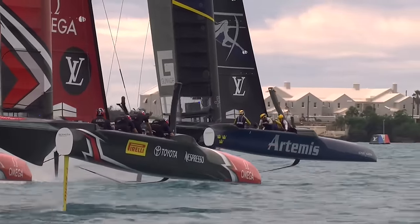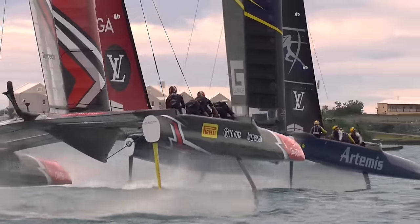Interesting the way the course is set up. The boundary isn't even a factor on this first run.